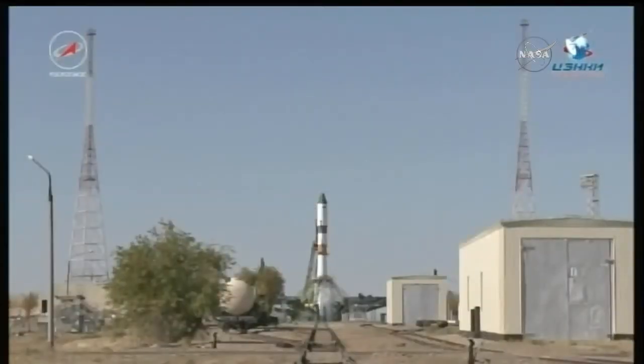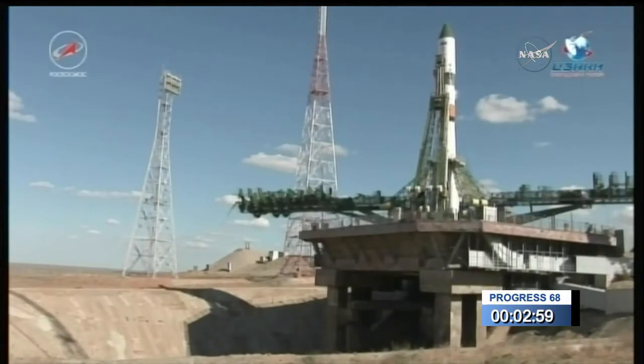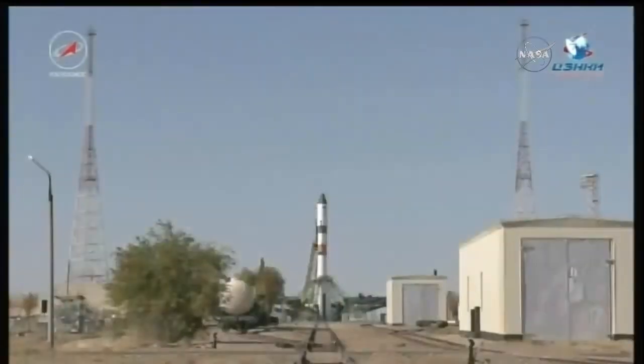Coming up on the 3-minute mark until launch. The International Space Station currently flying over southern Argentina. The fuel tanks are now being pressurized, and the ground resupply of oxidizer to the launch vehicle is being terminated. Two and a half minutes until launch. And the booster tank pressurization is complete.